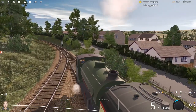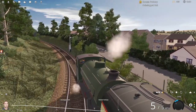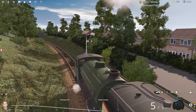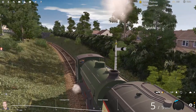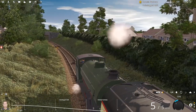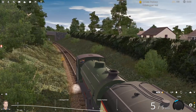Do they actually have a temporary speed limit here in real life, guys? Let me know, I'll be interested to know. So it has a temporary speed limit here. Any particular reason why it is like that? I mean, why can't we go 25 miles per hour over this section? Is it something to do with the points? Are the points a bit dodgy? What is it then? What's the deal here? Let us know. I mean, look at this cutting. It really is astonishing, isn't it?